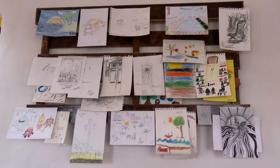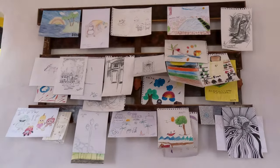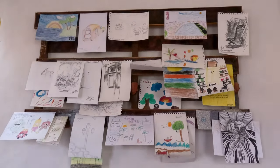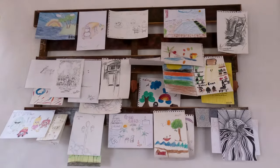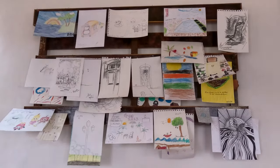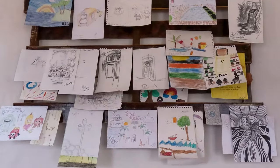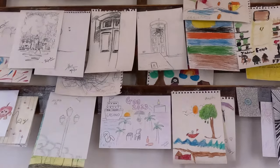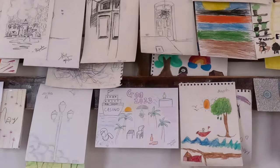Beautiful. Some of these artworks were made by visiting artists and some by the owner's friends. This particular collection of drawings were made by customers of all ages. It's troubling that our state capital's beautiful riverfront promenade has now become associated with casinos in the minds of children.